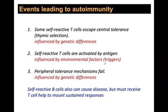So if we break these down, right? If you have to have those three things happening, where does that come from? Well, you can have failures in thymic selection or other events that predispose you to having more self-reactive cells. So one of the things, for example, is different MHC alleles are recognized more or less well, and you have different expression levels of MHC proteins, and that affects your ability to delete self-reactive cells. And so if you have those particular MHC, you're likely to develop more self-reactive cells.